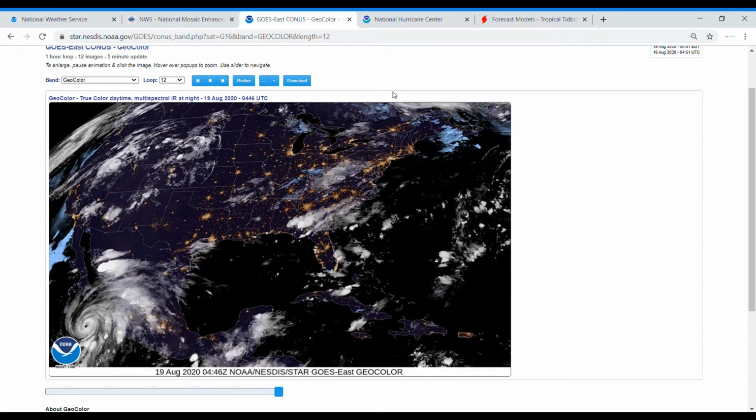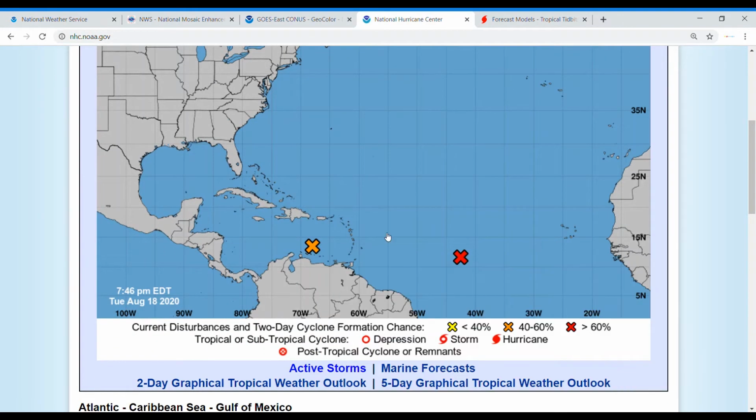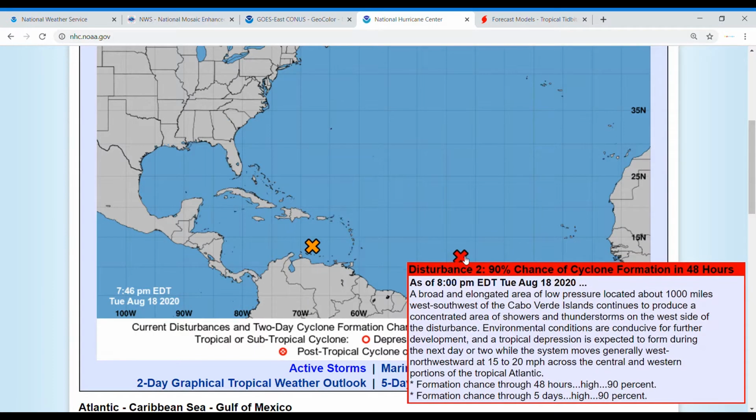How cool is this? Alright, let's move on. National Hurricane Center. So in the Atlantic we have two systems, both invests. One has a 40% chance of development in 48 hours and 80% chance in 5 days. Another one has 90% in 48 hours and 5 days. So it is expected to form during the next day or two.